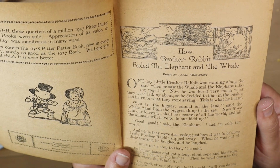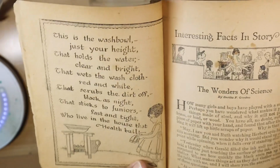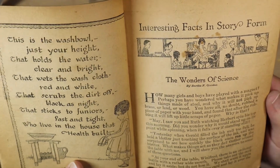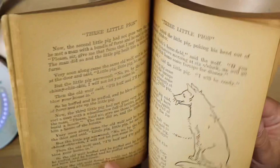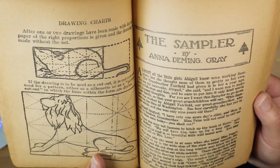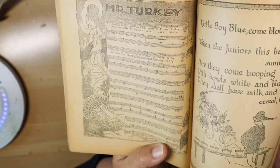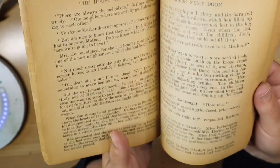So this says copyright 1927, and it is chock full of stories and little, that looks like a little poem. Three little pigs, drawing charts. It's pretty neat. The sampler. Little Boy Blue. Oh look, Mr. Turkey gets a song. I just thought these pages would be great in a journal.